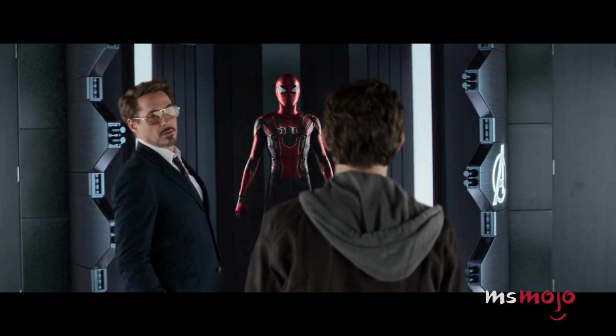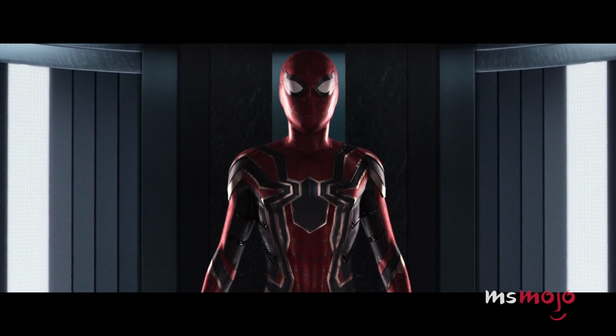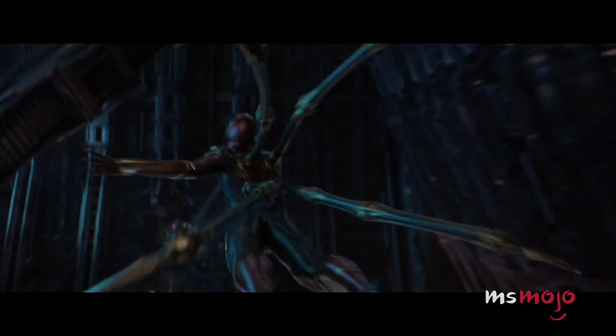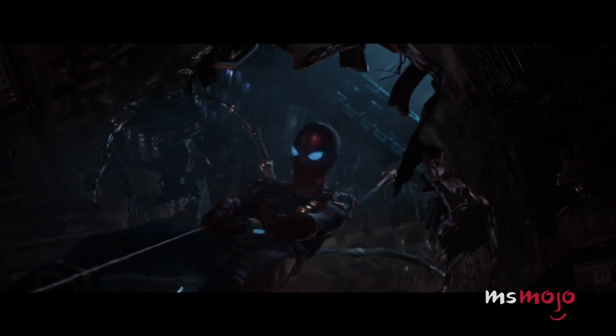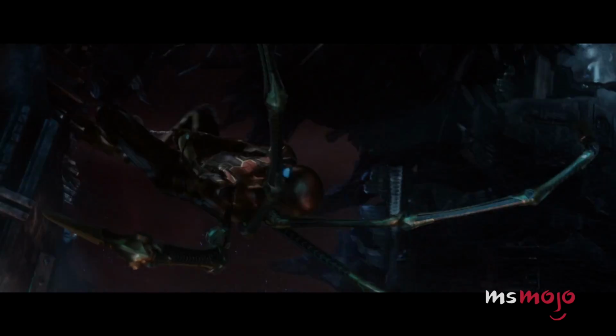Of course, Peter makes an incredibly mature decision by deciding not to join just yet, but we wouldn't have to wait very long until he did. Like Iron Man's Mark 50, the armor is made of nanotech and comes with an insane amount of features. Take the spider arms, for example.